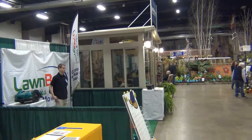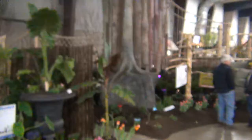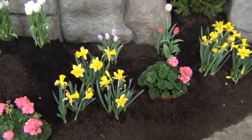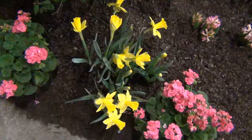Okay, so there's this section here that I was really, really intrigued by, this lawn bot right here. I'm assuming that it's something that automatically cuts your grass on its own. And then, sorry about the randomness of cutting in and out here, but this treehouse is like an epic treehouse. And here we're just kind of segueing into the rest of what the treehouse looks like. It is the most insane thing I have ever seen. And it was really creative the way they did this.